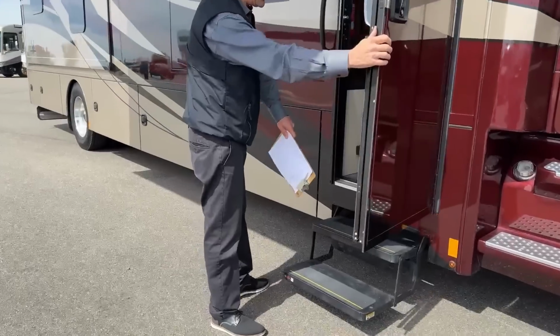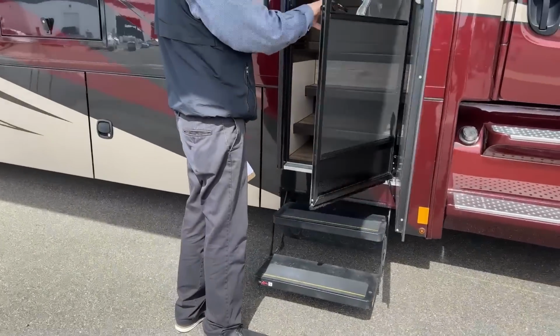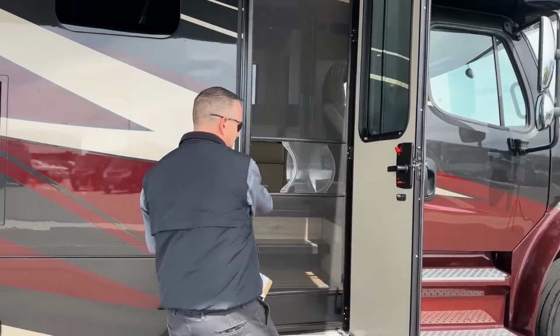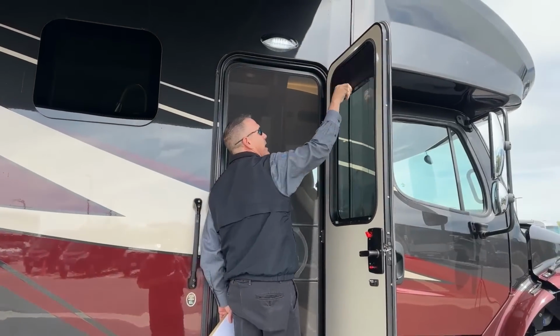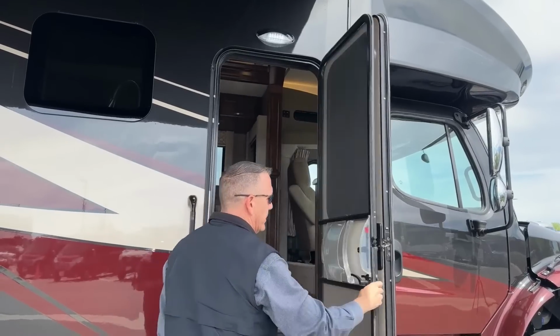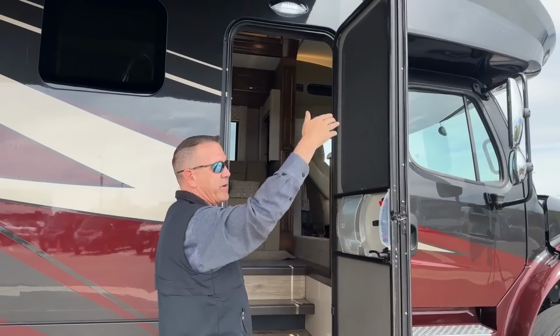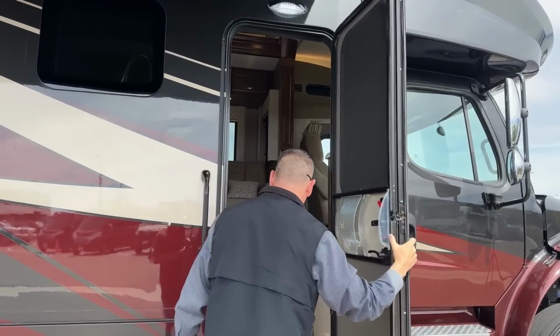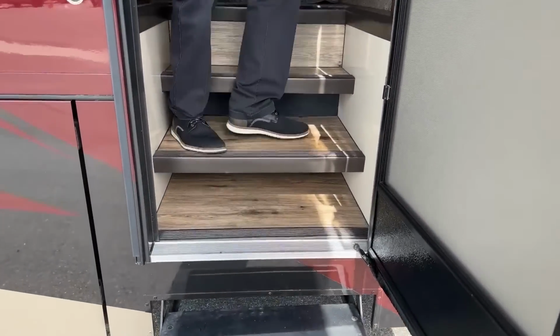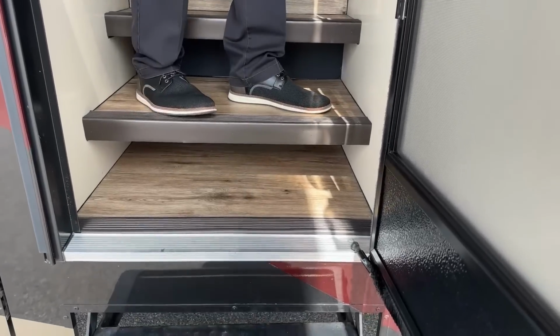You have a nice two steps. We do have a nice little screen door to keep the bugs out. And if you want to keep privacy, you also have this guy right here. Shut down anyone looking in your coach. That seems like it's pretty high, but you're going to have a coach next to you, so it's good to have that. So, nice little three-step entry. And you do have a little place to put, I don't know, dog leashes, slippers, that kind of thing in there.